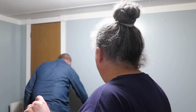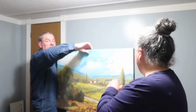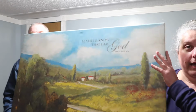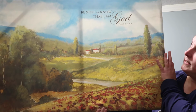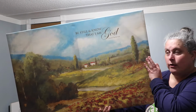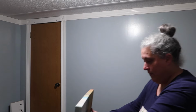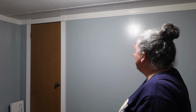So, we got this one years ago before there was a bunch of roses everywhere. And we bought it from Roses when they first had it. And it's a big painting. And it says, "Be still and know that I am God," Psalm 46:10. And I want to put it up as kind of like a center thing over here. Here, you can have it back. This is the wall that I can really put things on.